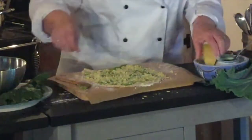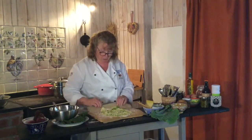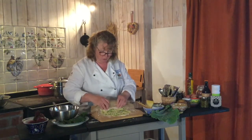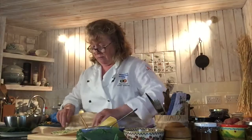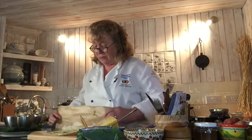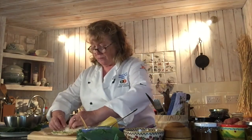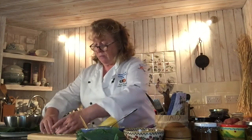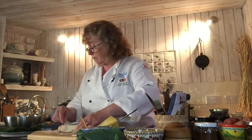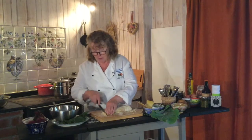Back in there. And then it can actually be quite handy having the paper because it can help you to start the rolling. You don't really need it, but it does have its uses. There we are, and on we go. And then all you do is you cut them into pinwheels.